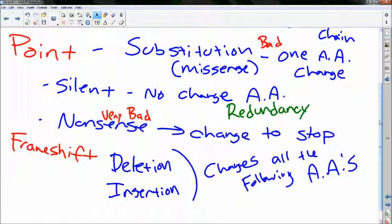Okay, and hopefully it makes sense to you. Those are very bad too, because you have these instructions to build this protein in a certain way, and now you're building it completely different. All of the amino acids change. That protein isn't going to do anything like it was supposed to. So these are also very bad. So all of them except silent are bad. Yes. Mutations generally aren't a good thing. When we start looking at evolution and natural selection, we'll talk about how sometimes they can be a good thing, but for the most part, they're not.